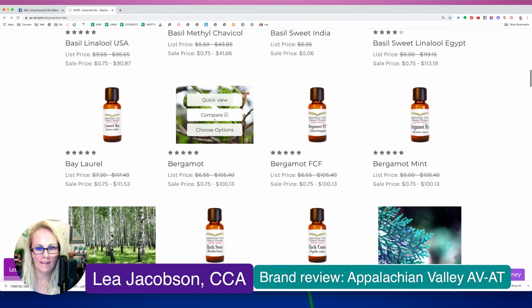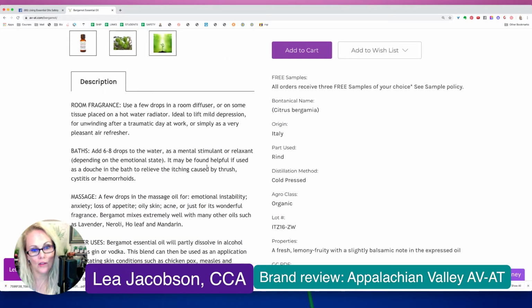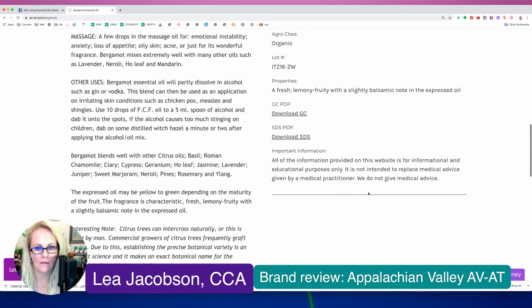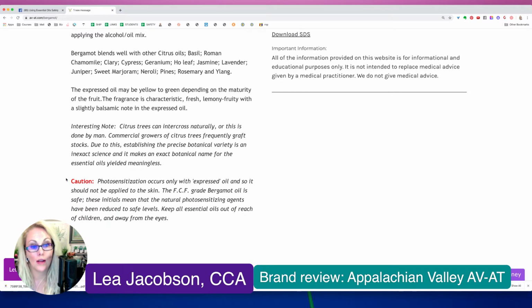But just in case, let me click on a couple of these other ones to see if maybe they do have some safety information listed for something else. Okay, so they do have a lot of benefits for bergamot. Now, this is cold pressed, so this is going to be phototoxic, so that is something you want to be aware of. Let me see. They do have a caution here. Okay, so I will be clicking on a few more because it does look like they do have caution on some of these. So this is correct that this can cause photosensitization and you have to be super careful.